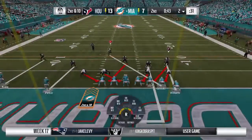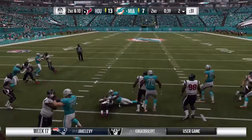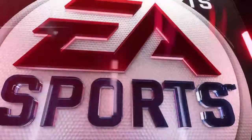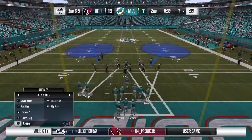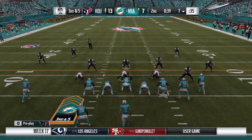Set, 3-19. On the carry, here's Clement. And he'll get this up past the 5 to the 7-yard line. And a stoppage here, a timeout before this 3rd down play takes place, as they stop it here with just under 40 ticks to go in this first half.